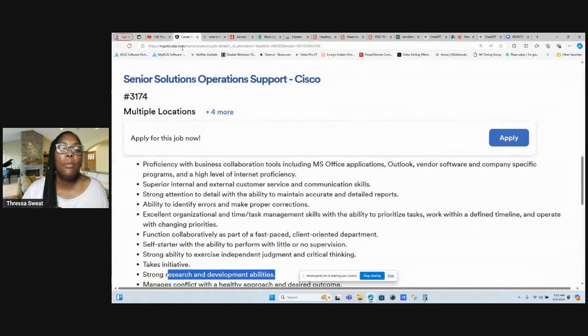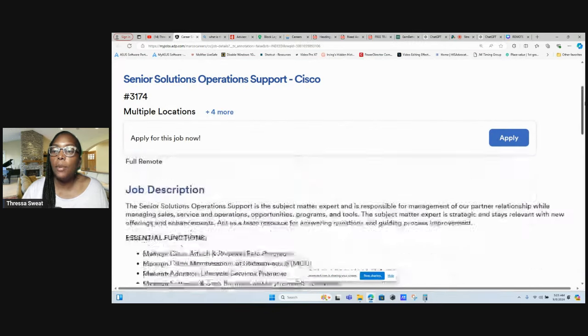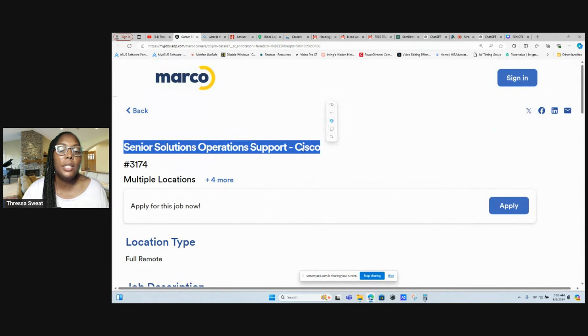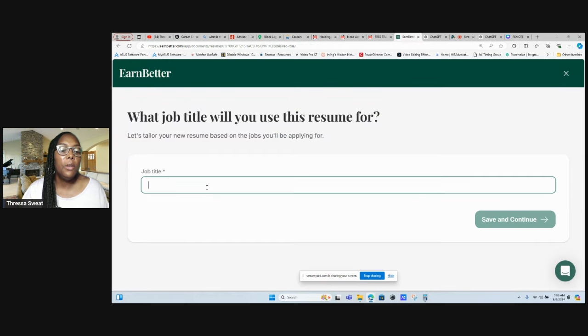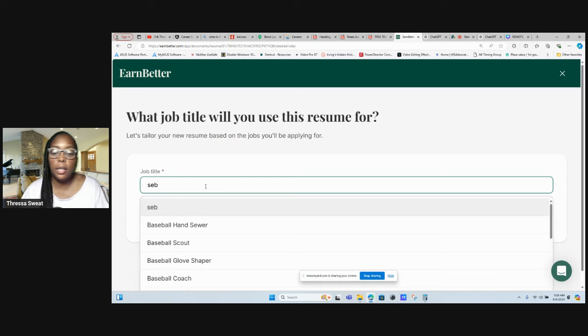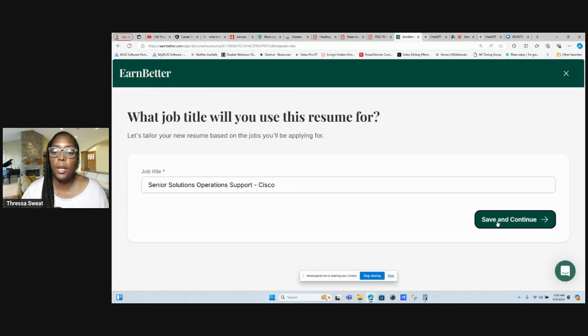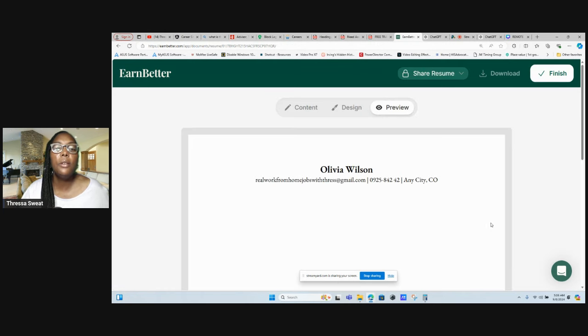So say for example, just like I gave you this job here, and I'm like, oh, I want to apply for this job. This is something that I'm interested in. All I'm gonna do is copy and paste this job title word for word, and I'm gonna go back to Earn Better. You can either type in the word or whatever. It's up to you. But I prefer to just copy and paste because it's easier for me. Hit save and continue. This is your resume, y'all. Earn Better is building my resume for me.